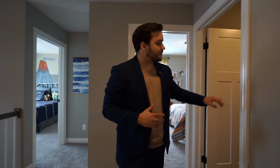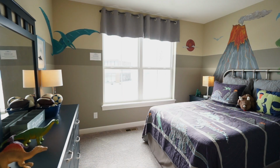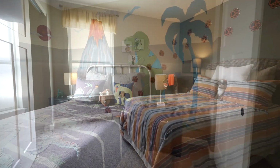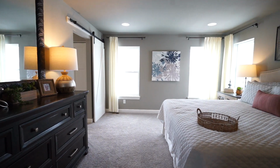Exploring a little further, we've got this second floor laundry, and also two bedrooms right behind me. And that linen closet that I mentioned is tucked right around the corner here. Now, the space that we've all been waiting for, the master sanctuary. Let's go check it out.